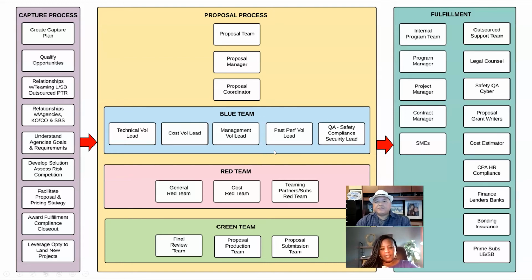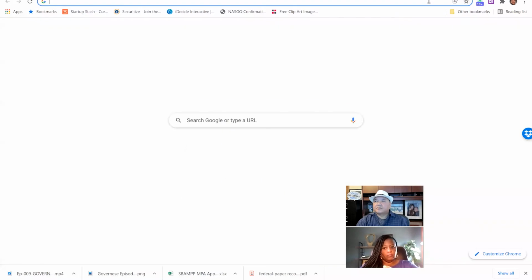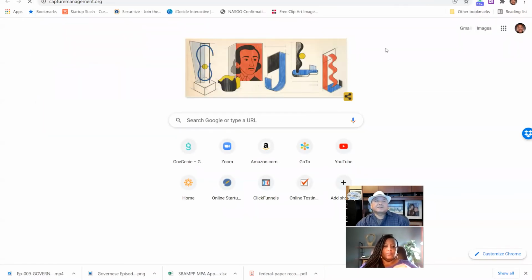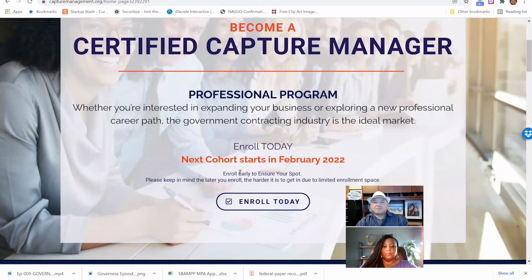Yes. Now, if you are a business owner or a sales professional in the government market, or you want to get into the government market as a sales professional, there is a way to learn this whole thing. There is a program called the Certified Capture Manager Program. If you go to capturemanagement.org, you can come here. They have classes that are enrolling. They start every few months, so the next cohort is starting up.